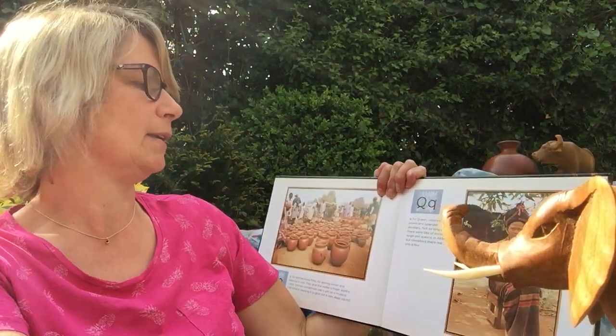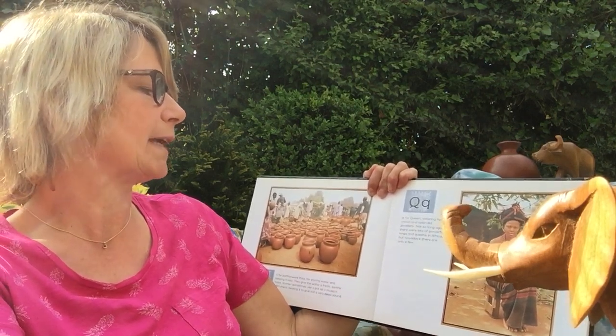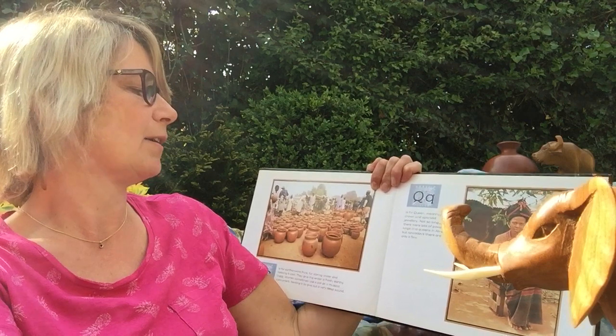Q is for Queen, wearing her crown and splendid jewellery. Not so long ago, there were lots of powerful kings and queens in Africa, but nowadays there are only a few.